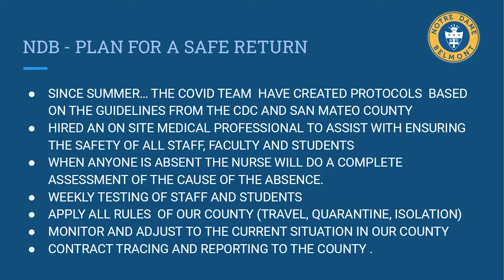The last point of the plan for return is the contact tracing and reporting to the county. One of the goals is to have a relationship with the county, so as they're giving out new information, we're getting it. We're aware of any changes, but contact tracing and reporting to the county is super important. My responsibility is just the contact tracing from the school. What happens out there, the county will take care of. But my focus is figuring out where this student or staff have been and who they've been in contact with and how long they were in contact with them. So that is the last part of this slide.